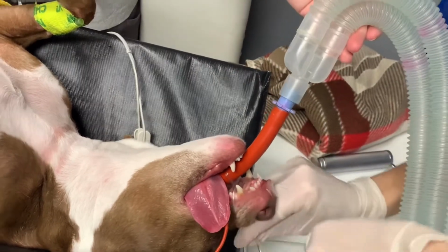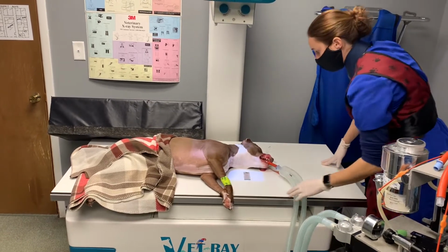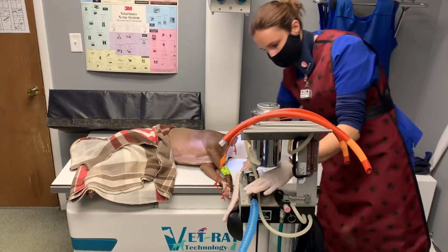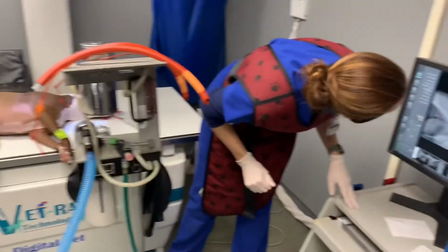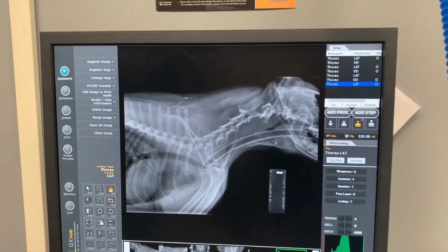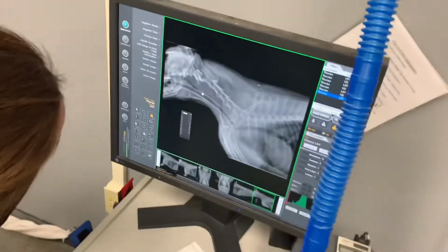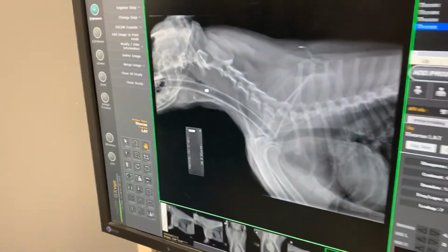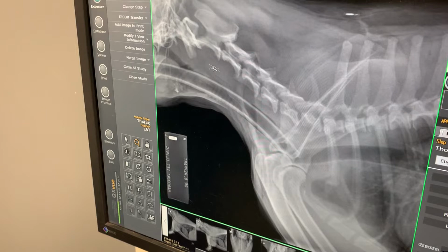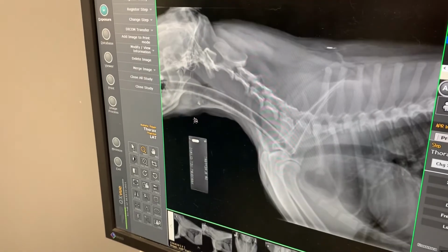So we're going to recheck another x-ray here in a minute and see what we find, if anything, and go from there. Okay, so we're going to take an x-ray now of that area that was in question. See what we can find while she's still under anesthesia here. So we can see our endotracheal tube placement, which is actually perfect. Flip this x-ray around. And this was the area where that was, and I certainly don't see anything now. This was the area of concern. So, okay. Well, looks like we've gotten it all.